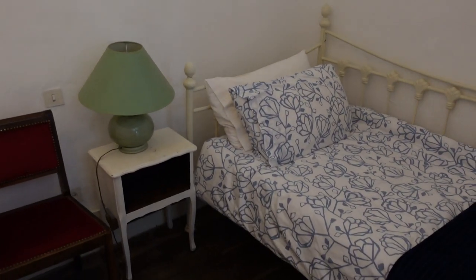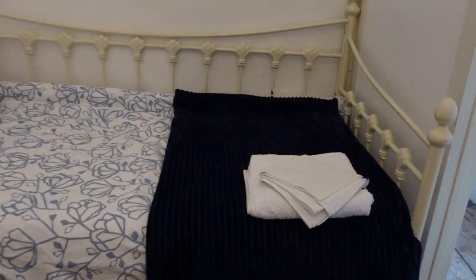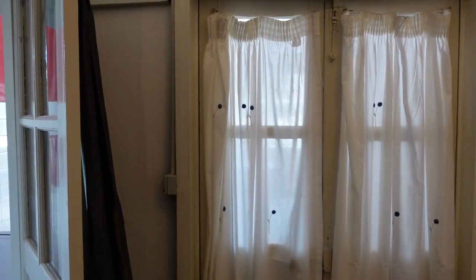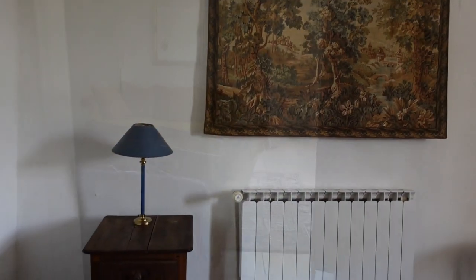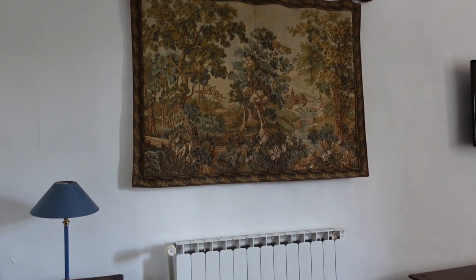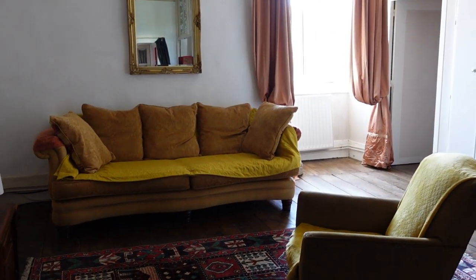This room is equipped with two single beds. And there are also double doors leading to the kitchen. Okay, so let's move on to the lounge. A very spacious lounge with a slightly sloping floor. So I wouldn't recommend more than two glasses of wine.